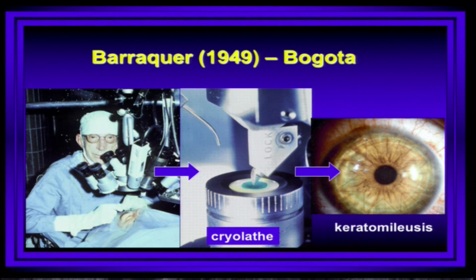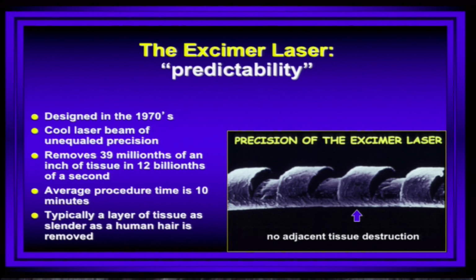He had very good successes, but he had many failures. But he knew that he was on the right way. There needed to be some way to provide consistency to the procedure. Excimer laser is what provided that predictability. It's not a new technology. It was designed in the 1970s.